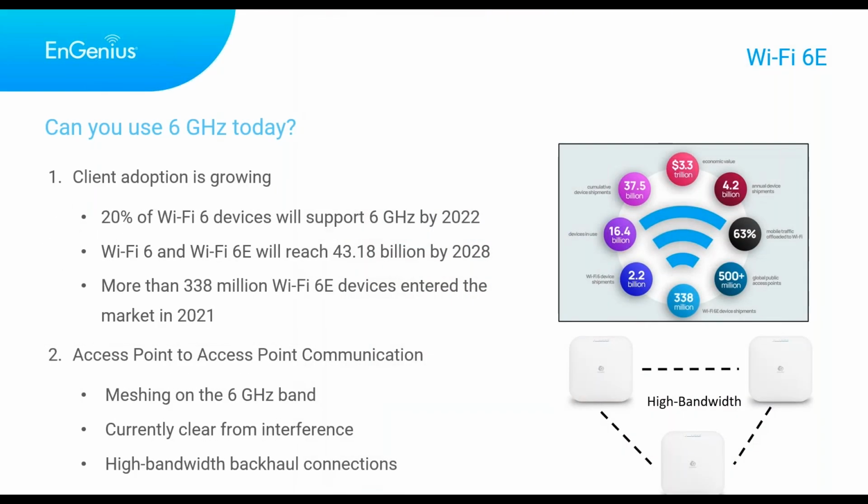So can you use 6 gigahertz today? I would argue yes, definitely you can. The client adoption is growing. 20% of Wi-Fi 6 devices will support 6 gigahertz by 2022. That's a big deal. Wi-Fi 6 and Wi-Fi 6E will reach 43 billion by 2028. The projection's really aggressive. I believe it's higher than just Wi-Fi 6. More than 338 million Wi-Fi 6E devices entered the space in 2021.